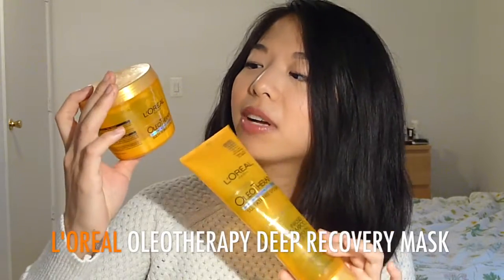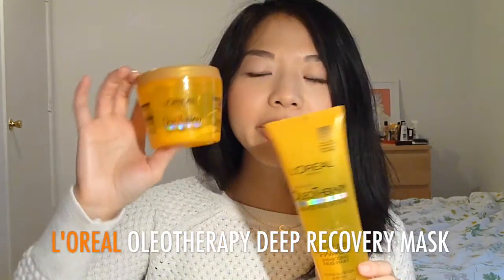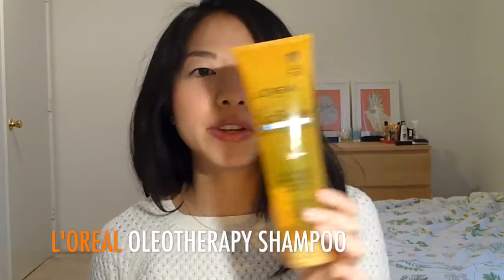This is the Deep Recovery Mask from the L'Oreal Oleotherapy line. And this is the L'Oreal Oleotherapy Sulfate-Free Oil-Infused Shampoo. I like these. When I first started using the shampoo, I really felt that it cleaned my hair without stripping too much of the oils and left it pretty clean feeling.